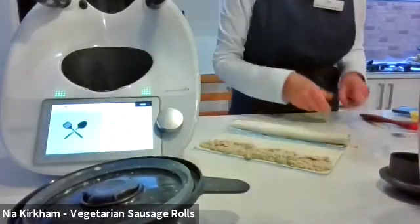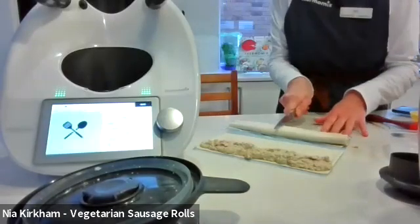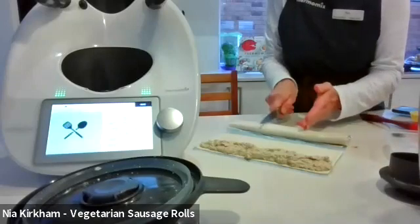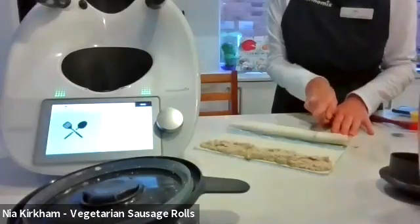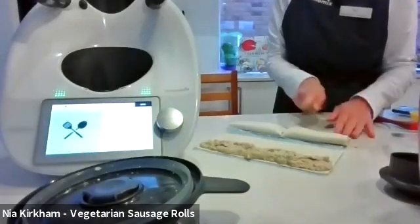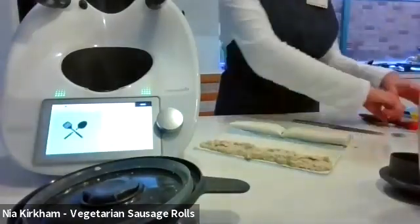That's all you need. So you can either cut those in half when you get full-size sausage rolls. You can cut them into thirds, they're a bit more generous, or you can cut them into quarters and you've got that party size, like so. So I'm going to leave these as full size.